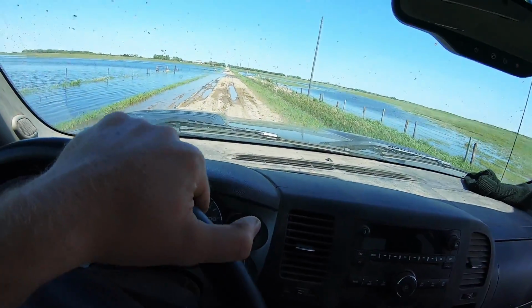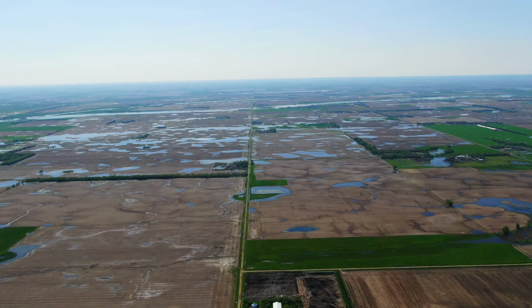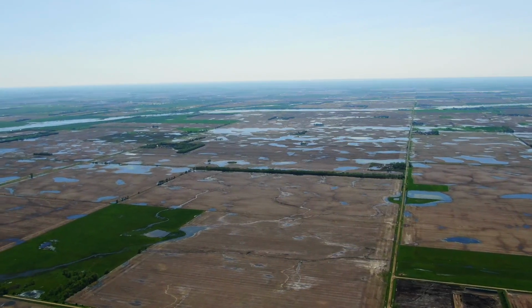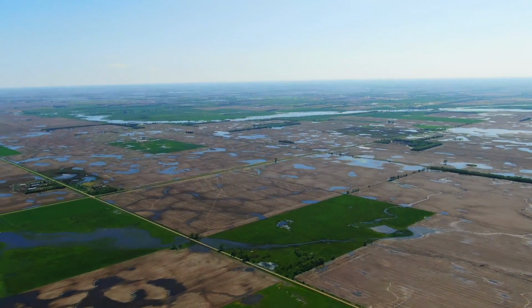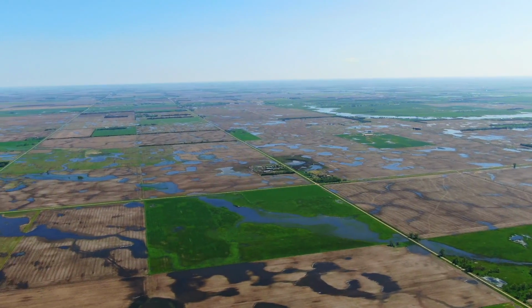So now I'm gonna take off from this spot and I'm gonna go show you one of our fields. It would have been corn this year, but now it's gonna be prevent plant acres, and we're gonna have to decide on different types of cover crops, or something to cut or something to graze, or I don't know what.